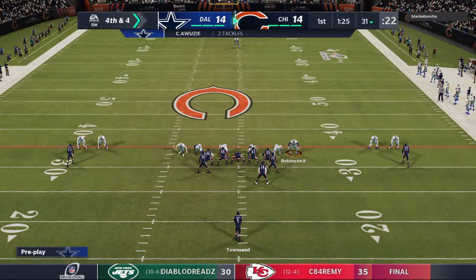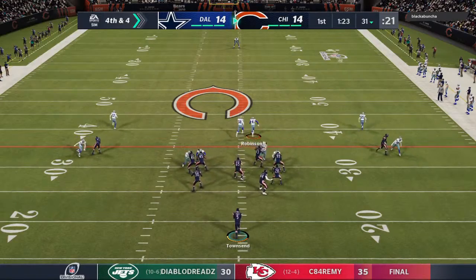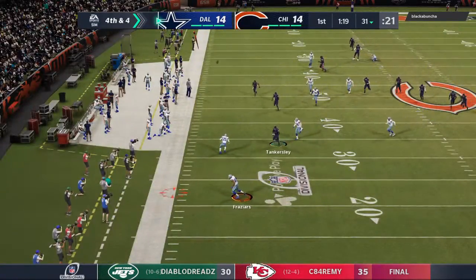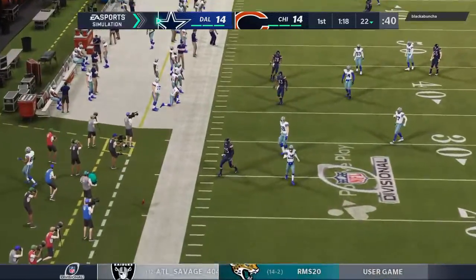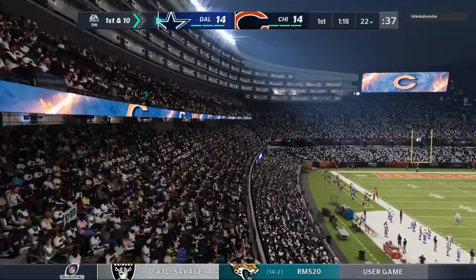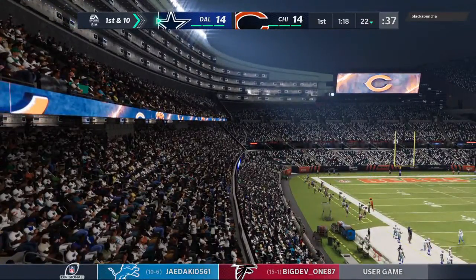So on 4th down, here's Johnny Townsend to punt it. And the kick's away as he angles this one for the sideline. And they won't get a chance to bring this one back. It goes out of bounds at their own 22-yard line.